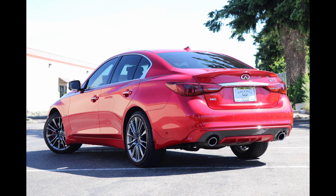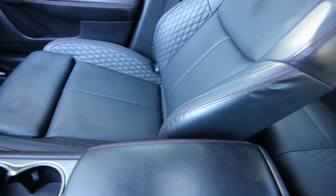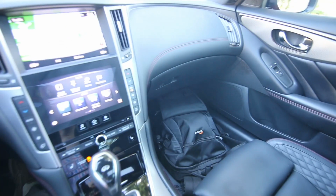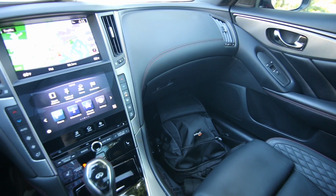This customer, I've known him for a long time, I think almost 16 years. He's bought many vehicles from us, three Infinitis, including the new one he just leased. In fact, he leased this Red Sport from us in 2018. I leased it to him, and he just turned this one in. And I thought he would actually get a different vehicle.